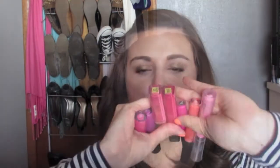fuchsia, radiant orchid, purple, anything like that, I'm totally loving. I'm super into pink and coral right now, and so everything that I see, I'm gravitated to. Like for example, what do I have? I'll show you what I have surrounding me right now, and this will kind of show you what I'm dealing with right now.